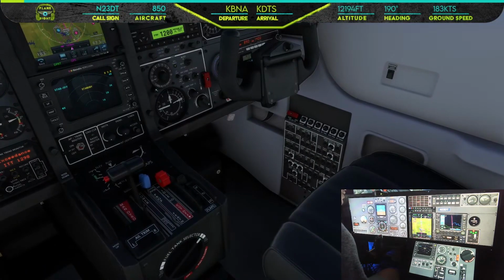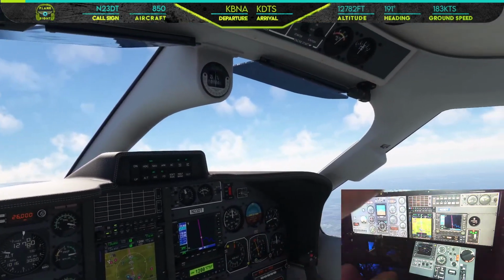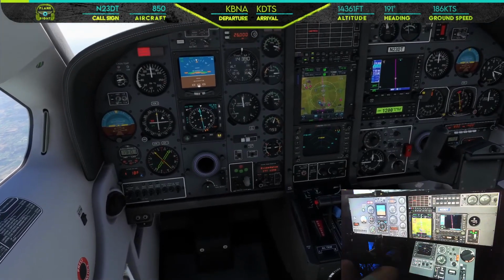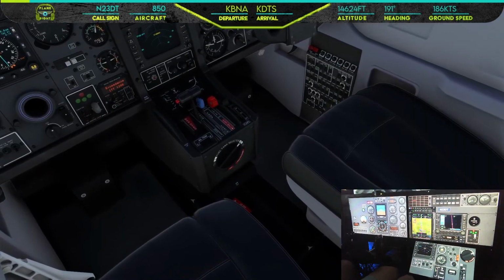Well, circuit breakers are in. All those are in, so climb through 12,000 and go ahead and turn our landing lights off. Skip that version. What happens if we know we exceeded it? Go ahead and set that to 26.